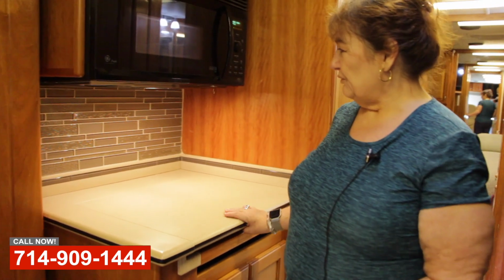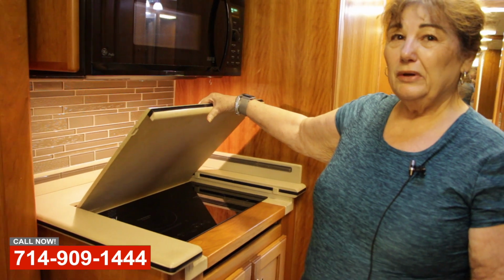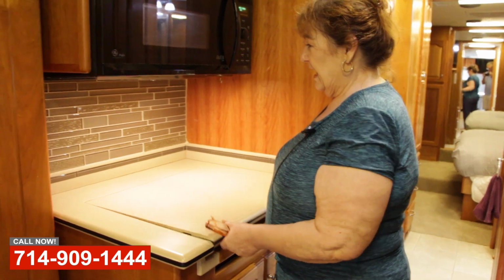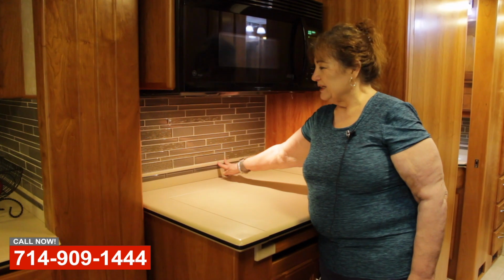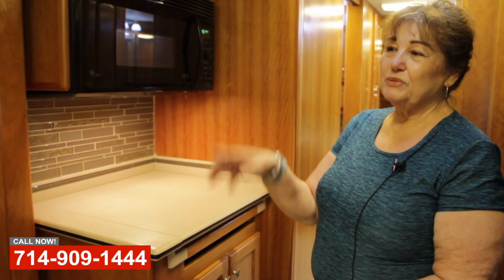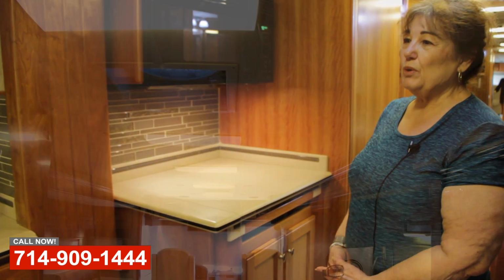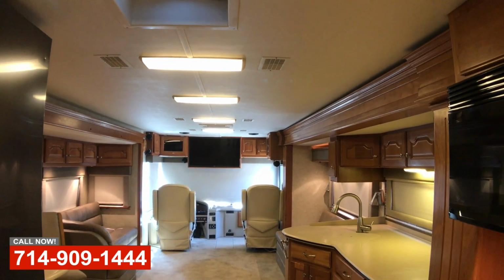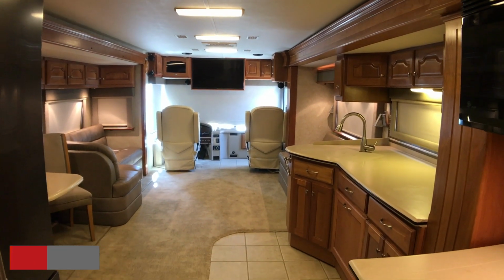Another item that they did for us is they put in an induction stove top, and that's going to really be great. They particularly helped us on doing the backsplash areas, which turned out really beautiful. And they put in MCD shades all around. We took out the old accordion shades and we put in MCD shades all the way around. So we're looking forward to getting on the road pretty soon and having a great trip.